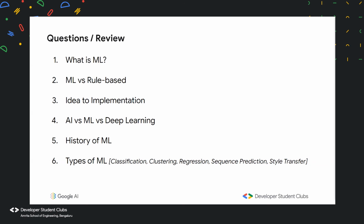Yes. The other meaning for it, it can be like a model, like an algorithm trying to learn some kind of objective from data. Okay. The next question, who wants to answer?